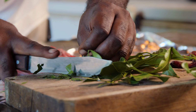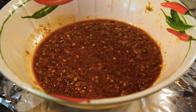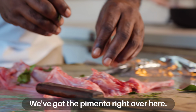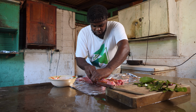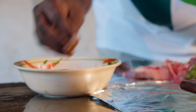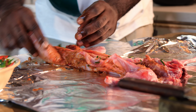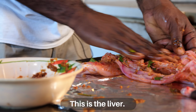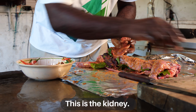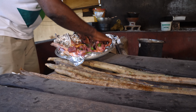The rabbit is cleaned and all its organs are put aside. Time for the marination. We got the pimento right over here. Gives it the flavor. We're going to go over the jerk sauce. The rabbit is rubbed down with the secret jerk sauce. But even the most secret jerk sauce must contain a couple of key ingredients: pimento berries, spices, and Scotch bonnet peppers. This is the liver. This is the kidney. Stuff it. After marinating, it's brought to the grill for six hours.